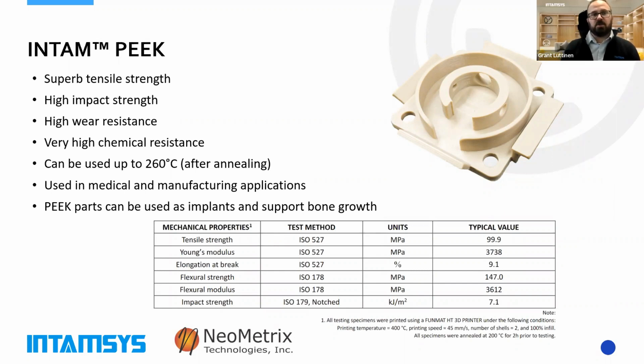PEEK parts can be used up to 260 degrees Celsius after annealing. So really where we're seeing PEEK used the most is in medical device and manufacturing applications. These parts are frequently coming into contact with clean room environments where they need to go through a sterilization process.